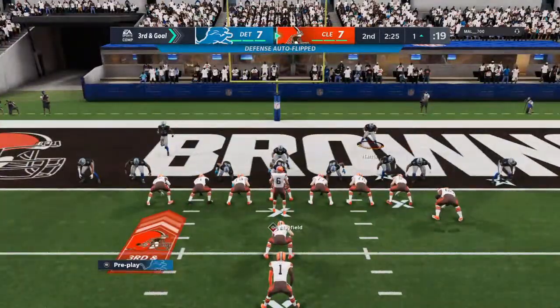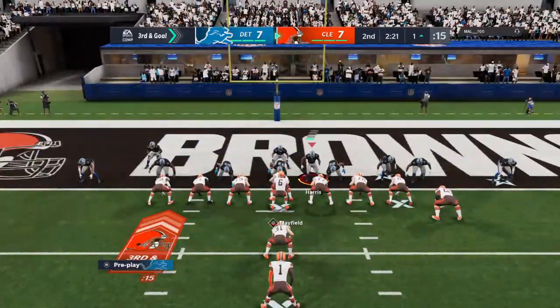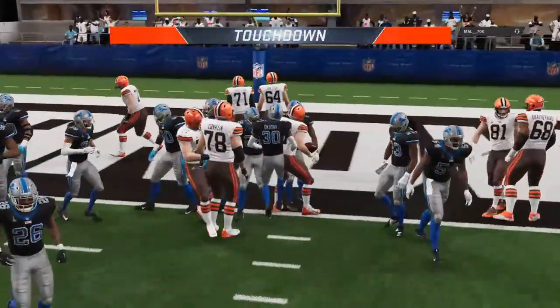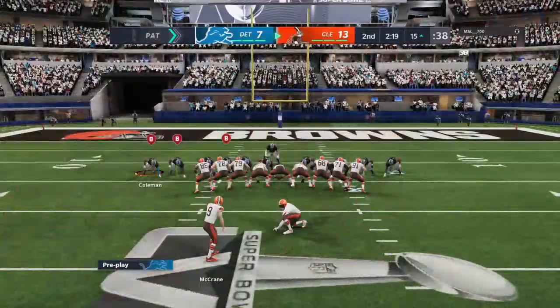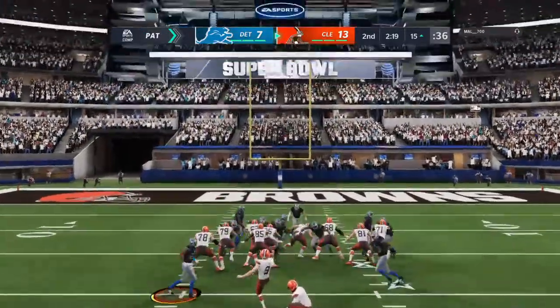I know they didn't get it, but I kind of like the call. 2nd and inches, go right to the quarterback sneak. Normally, that should be executed better, shouldn't it? I'm going to disagree. Take it into the end zone for Browns touchdown. Andy Janovich taking it in. And the Browns have taken the lead.